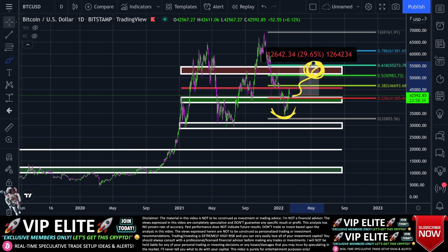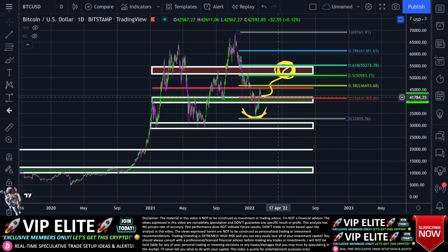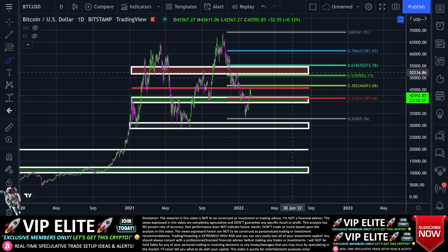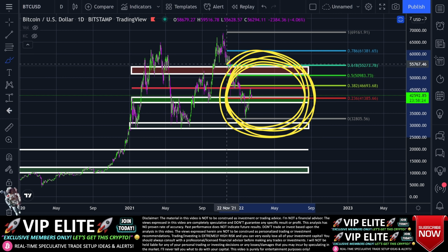Now, I'll continue to cover this as the trend unfolds. I'm going to be watching the US dollar index, global equities, things of that nature as well, to give me a better perceived edge over the crypto market, taking the global conditions into play as well.